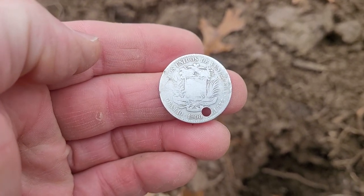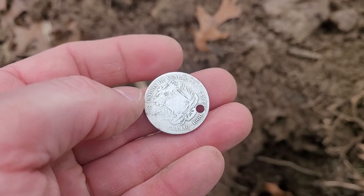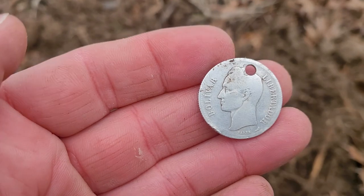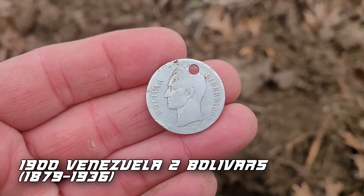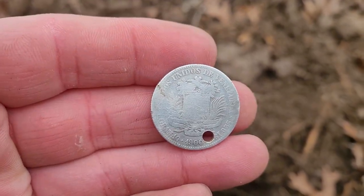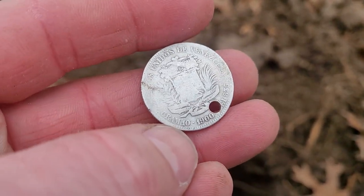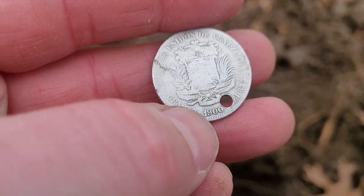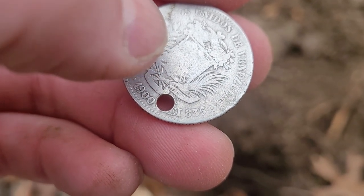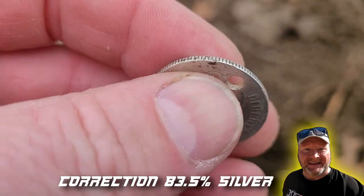Let me do some looking up online right quick and get back with you. Is this Venezuela? Let's see what this is going to be. All right, this is a 2 bolivars. It's a Venezuela coin made in 1900. That's what it says, United States of Venezuela in Spanish there, and it weighs 10 grams. I guess that says gram 10, 10 grams. That's what the website I looked up said. 835. I don't know if that's 83.5% silver. Online it said it was 90% silver. I've got to do some more checking up.